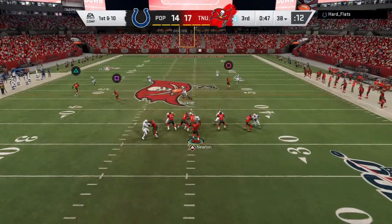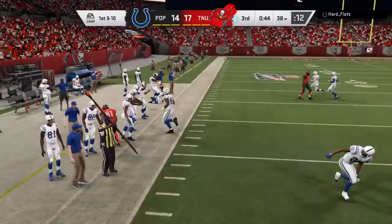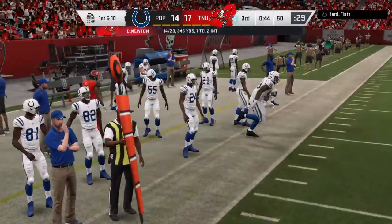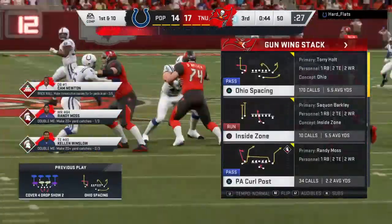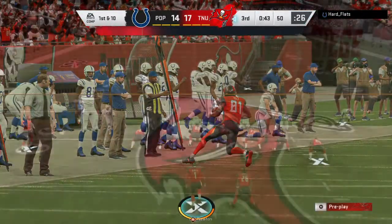On 1st and 10, Newton. Throwing the out route, incomplete. That's Holt, and he's going to be out of bounds right at midfield. That's good for a Buccaneer first, a pickup of 12 yards.